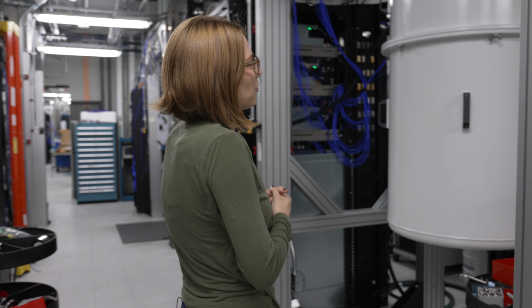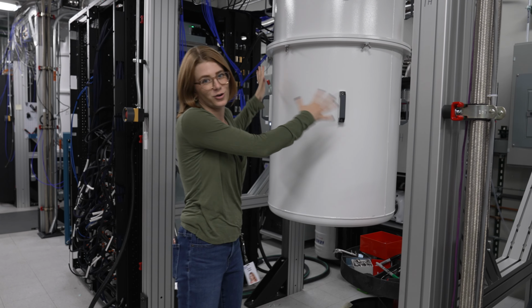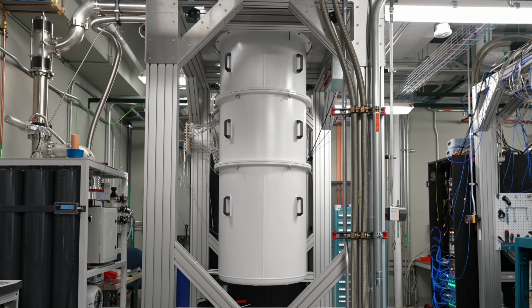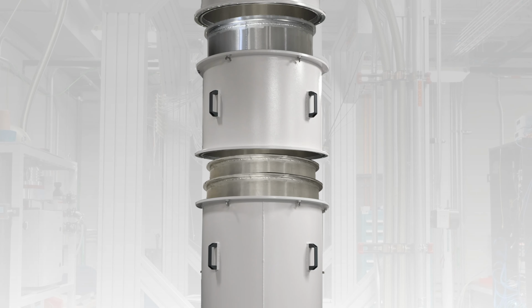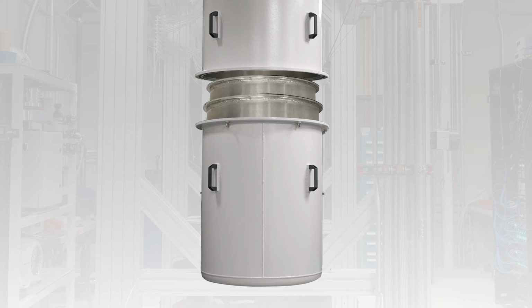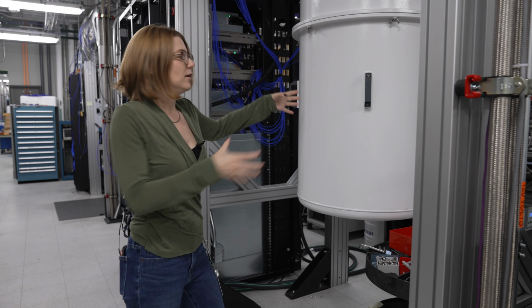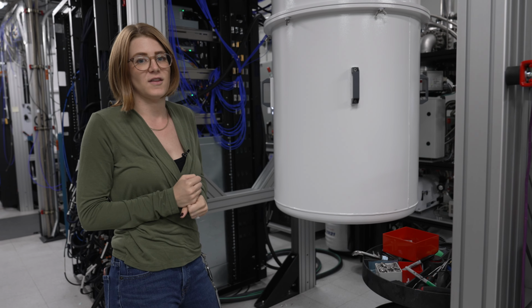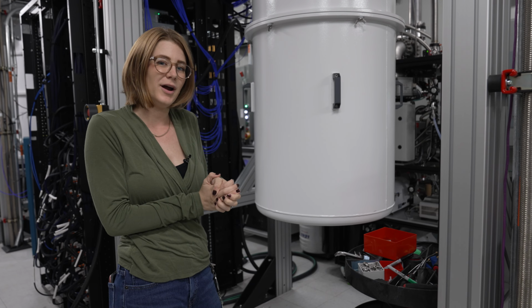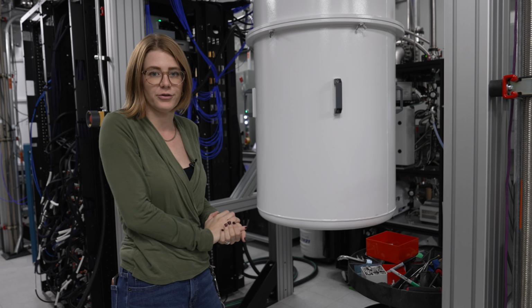The first piece of equipment in this room is the dilution refrigerator, which is this big cylinder here. And this basically works like a Russian nesting doll. If you've ever seen those toys, it's basically a can and a can and a can and a can, and that works the exact same way. The outer can here is obviously at room temperature, and then there are four other cans on the inside which get progressively colder and work to keep the thermal isolation at that stage of the fridge.